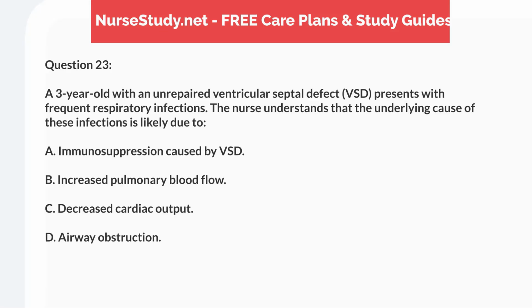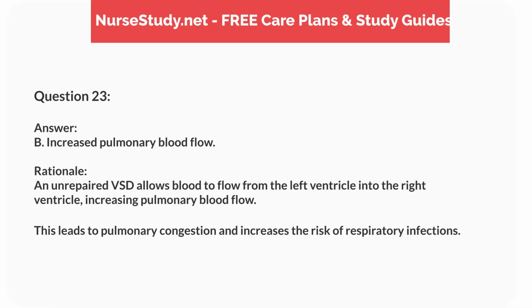Question 23. A 3-year-old with an unrepaired ventricular septal defect, VSD, presents with frequent respiratory infections. The nurse understands that the underlying cause of these infections is likely due to A. Immunosuppression caused by VSD. B. Increased pulmonary blood flow. C. Decreased cardiac output. D. Airway obstruction. Answer: B. Increased pulmonary blood flow.